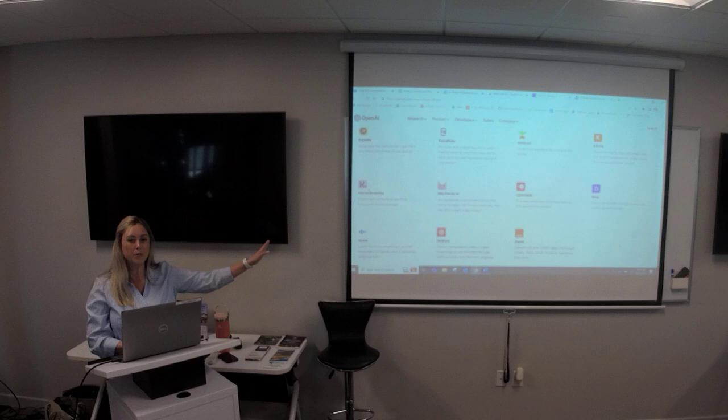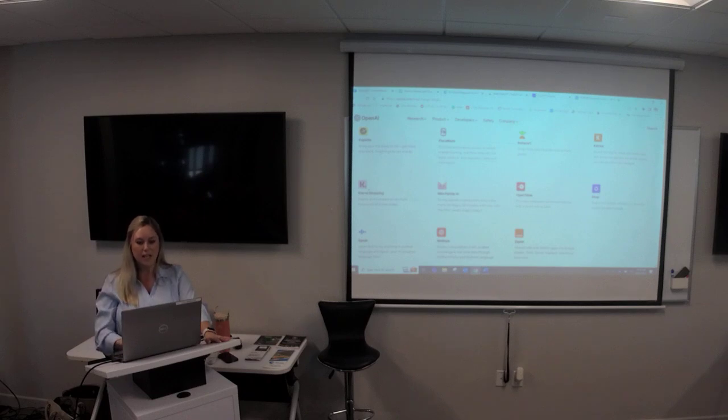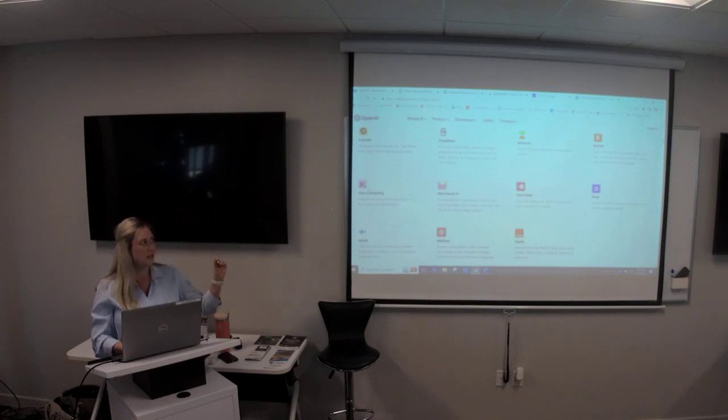So this is how they're going to be making a lot of their money. Expedia is going to be paying a heavy price to be able to have that plugin directly within their platform. So all of these big companies are making sure that they have an OpenAI ChatGPT plugin ready for their brand.